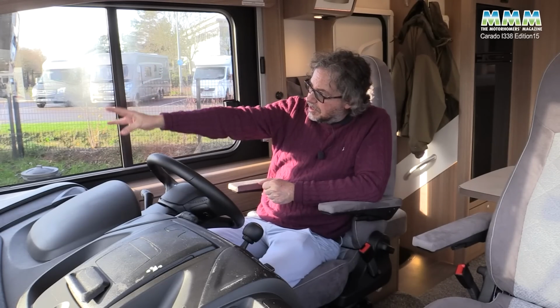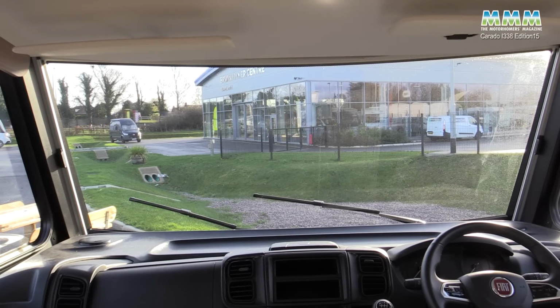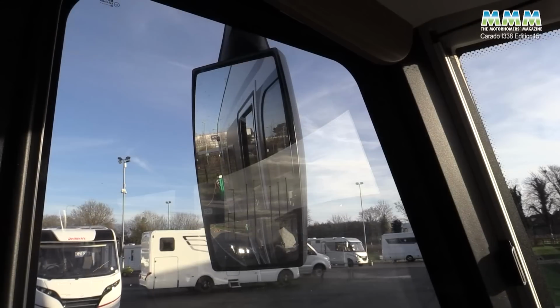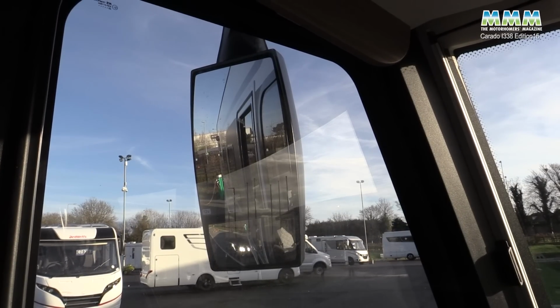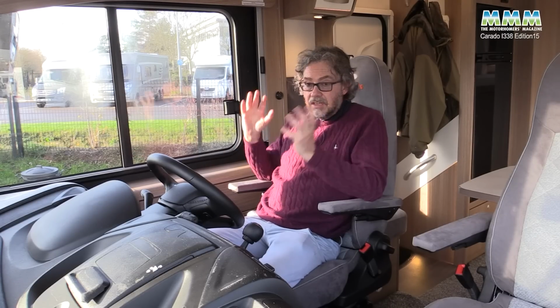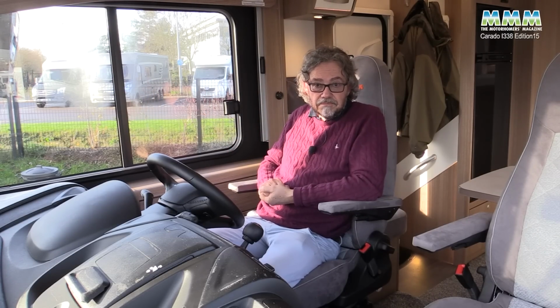And the other thing is that these A posts are not too intrusive. Sometimes the A pillars and the mirrors can create big blind spots when you're driving an A-class, so that's another thing to look at. Again, here it's all good.